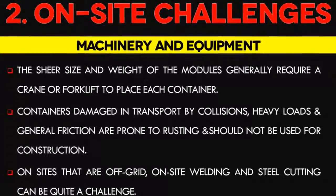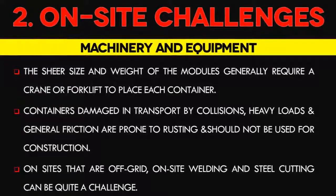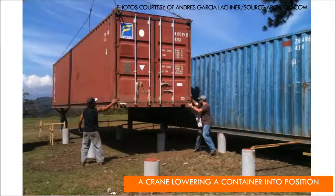Number 2. On-site construction challenges. The sheer size and weight of the modules generally require a crane or forklift to place each container on location. Inspect each container carefully before purchase.